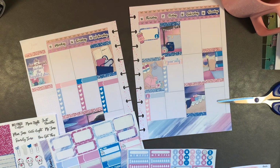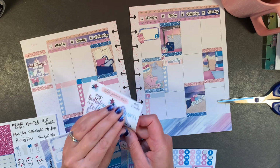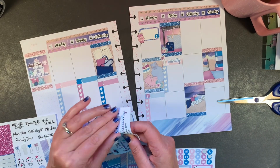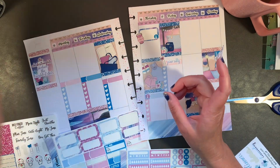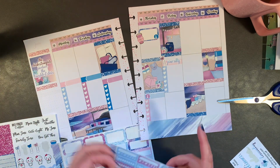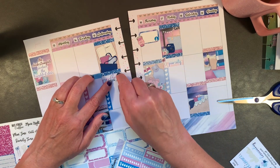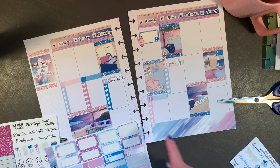But I'm gonna take this chores. Maybe we should do chores on Wednesday. I'm gonna leave that there. And I'm gonna put this cleaning icon here and the word chores there. That'll be fine. I can still do like a to-do.